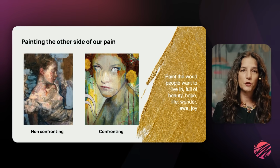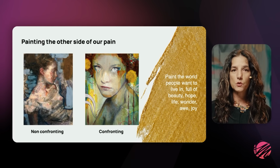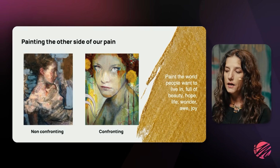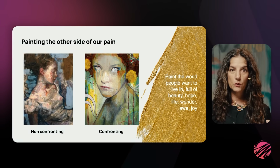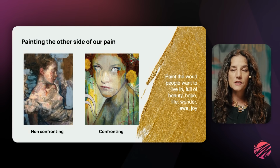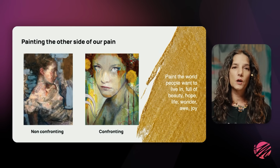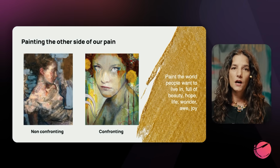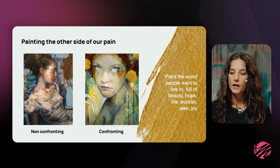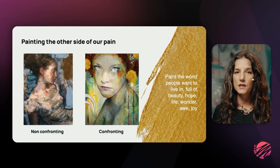You have to be careful too about something being too confrontational. Sometimes when the subject is looking right at you in this sort of confronting way, especially with these glaring eyes, it's a little off-putting. It doesn't mean it'll never sell, but it's harder to sell. It's harder to sell a portrait that's looking right at you, unless it's done in a very special way. But a portrait that's sort of looking off and is non-confronting is easier to sell.